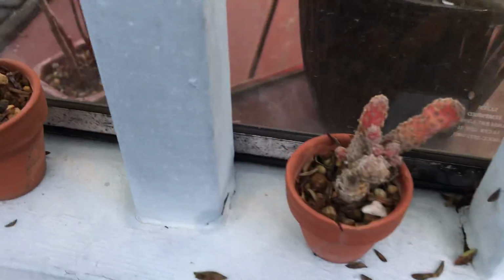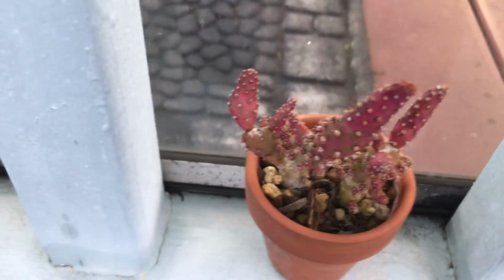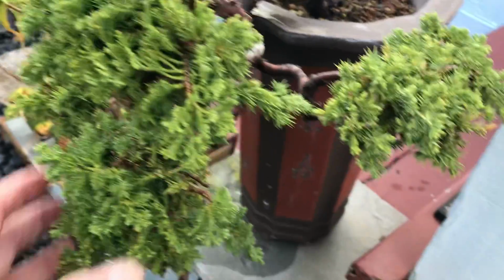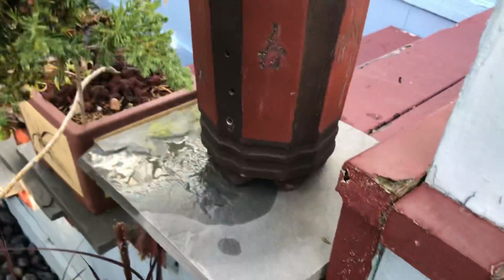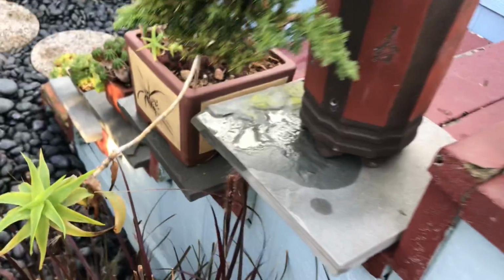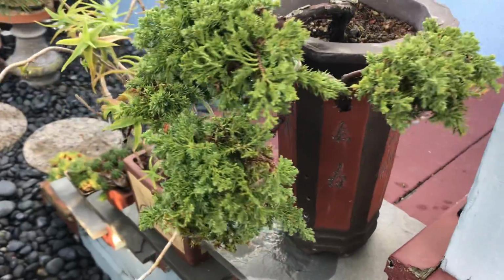And here's some cactuses. Another good specimen over here. I've had this quite some time. I'm trying to get this to be a, what do they call it, a cascade type bonsai, where they come out of the pot and go straight down. That's what's going on over there.